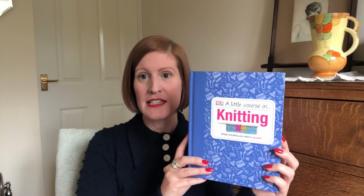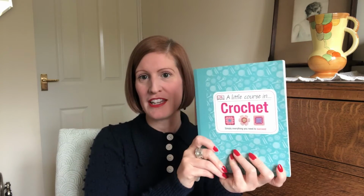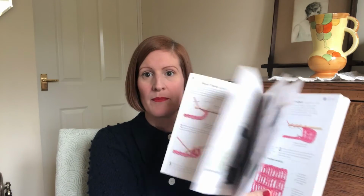But one thing I have used, and I actually used the crochet version of it when I was learning how to crochet, which has been brilliant, and I would highly recommend these books, is this. It's called A Little Course in Knitting. This is a hardback version, and then I have a softback version in the crochet, and again it's called A Little Course in Crochet. They're really good books. They literally break everything down bit by bit, step by step.